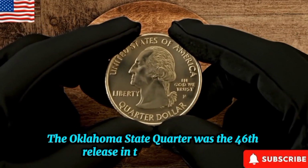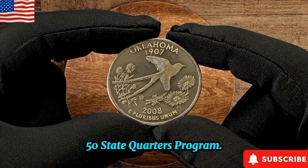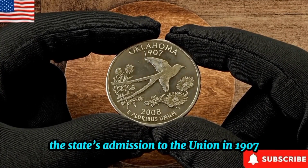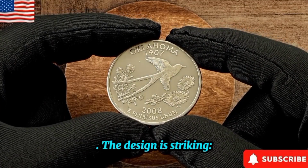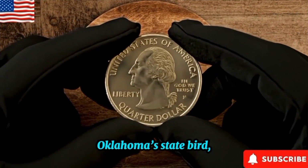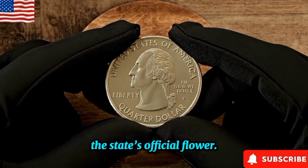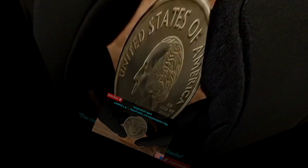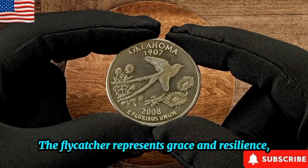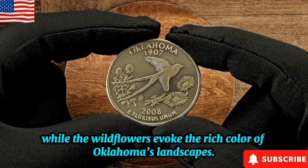The Oklahoma State Quarter was the 46th release in the wildly popular 50 State Quarters program, issued in 2008. It celebrates the state's admission to the Union in 1907. The design is striking. The scissor-tailed flycatcher, Oklahoma's state bird, in graceful flight over a cluster of Indian blanket wildflowers, the state's official flower. The combination isn't just pretty, it's loaded with symbolism. The flycatcher represents grace and resilience, while the wildflowers evoke the rich color of Oklahoma's landscapes.